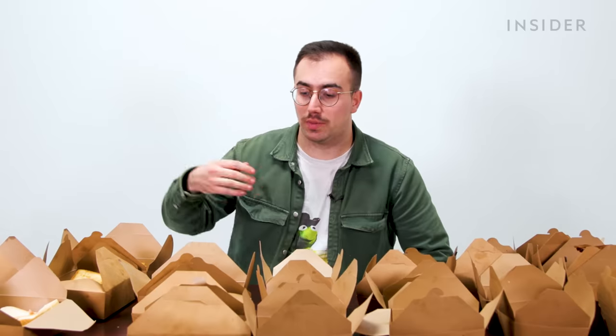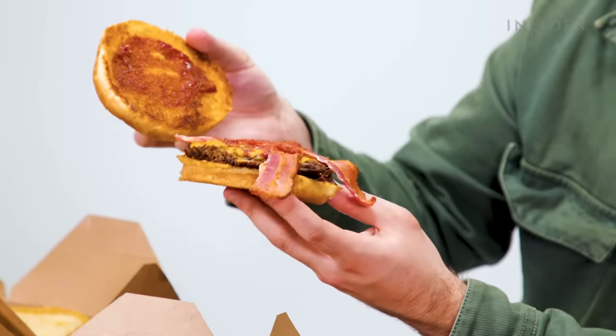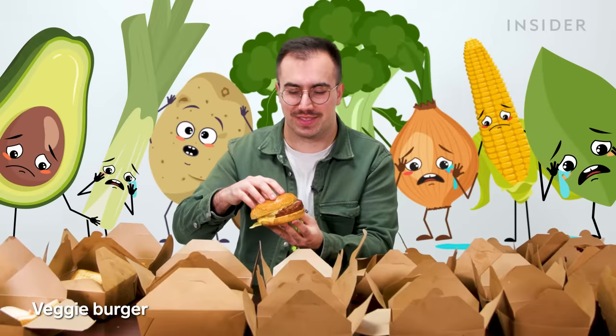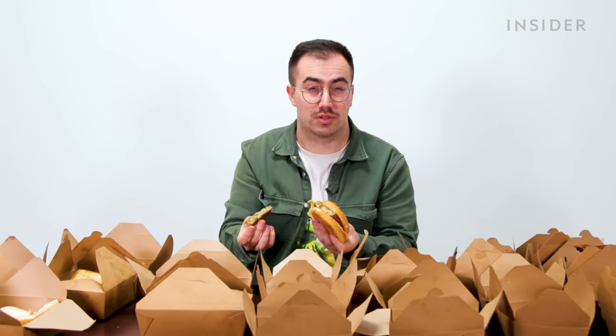Sorry, guys. Moving on, we have the barbecue bacon burger. It's a single cheeseburger with two large rashers of bacon. For the vegetarians, UK Denny's also has a veggie burger. Veggie burgers just always look a bit sad, don't they? Also, where's the sauce, guys? Come on, this is dry as a bone. It smells almost like falafel or maybe like a vegetable samosa.